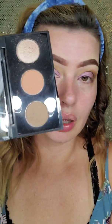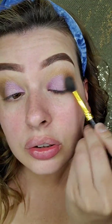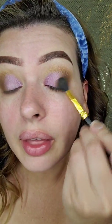Hope it doesn't look like dookie, like I spread purple crayon and poop on my face. Just kidding. Okay, I'm gonna go back to the Vice Brown palette. I'm gonna grab that dark brown shade again and just kind of go back over that.